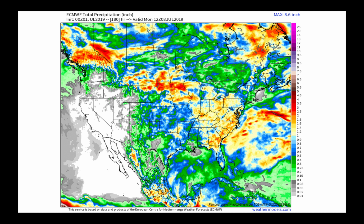Okay, this is where we got to get though. Over the next 7 days, I got you all the way out here to next Monday morning. Can you kind of see this corridor right in through here? We're in the middle. We're just seeing a lot of shower and thunderstorm activity. Right now, we can see from the European model that parts of North Carolina could be picking up between an inch and 1.5 inches of rain over the next week alone.